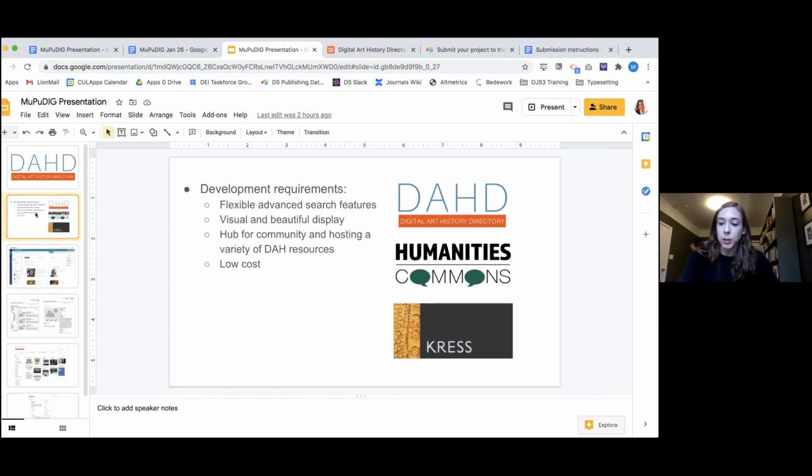But we weren't able to find an existing plugin or theme that would support complex buildable searching with the interface that we wanted to create, that would host different kinds of information for the community, as well as this searchable database of projects. Because of the advanced search feature we were looking for, we evaluated a few different collection management and digital exhibition tools like Omeka, but we weren't able to find anything.